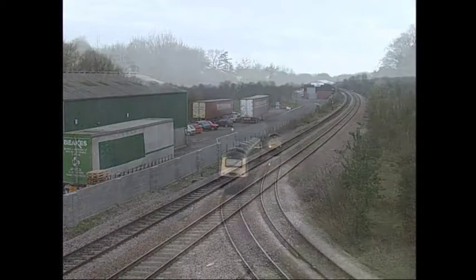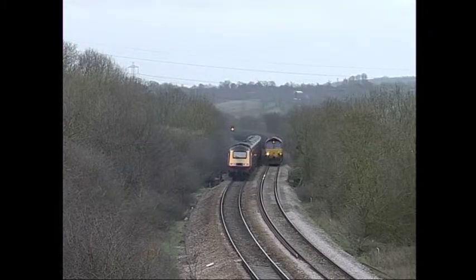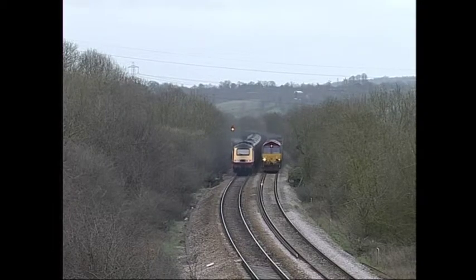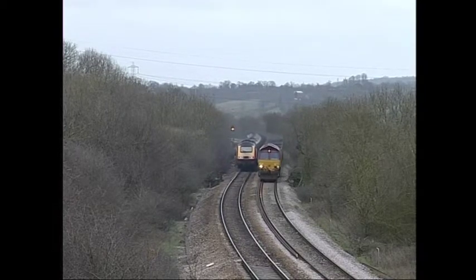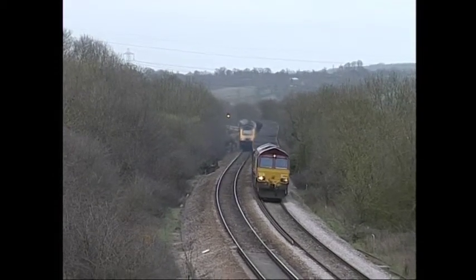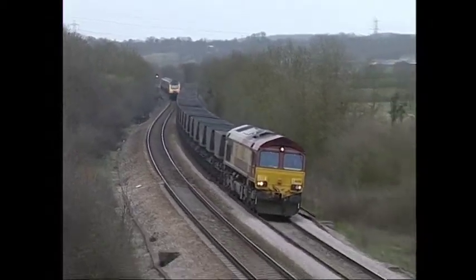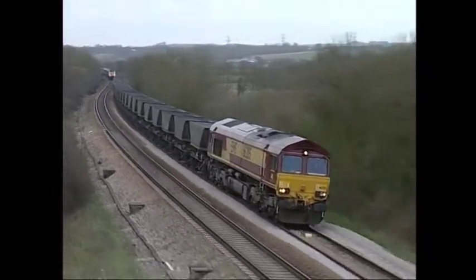Finally, in the opposite direction comes 66205, at the head of an empty coal train from Didcot Power Station to Avonmouth. This locomotive began working in France in September 2007. By the end of 2014, it will have spent longer working abroad than it did in the UK when delivered new in May 2000.